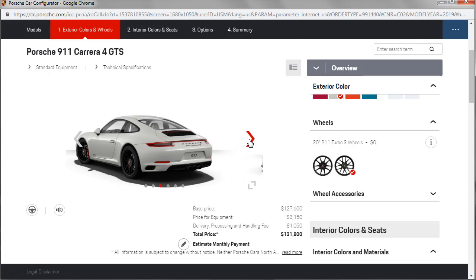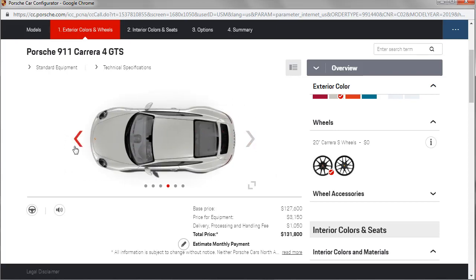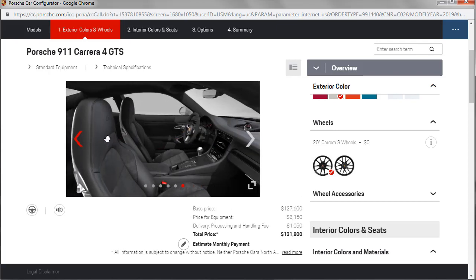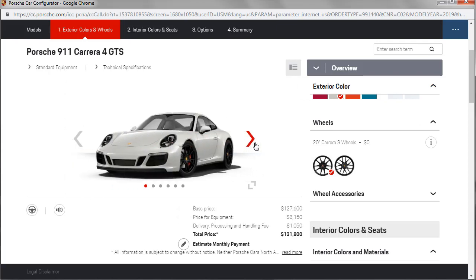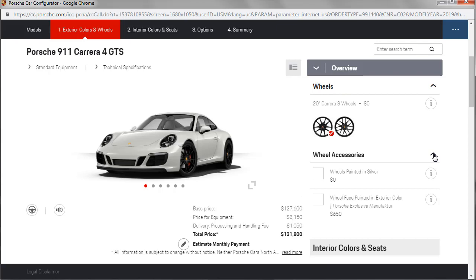Okay, cool. Let's get this side angle here, because what do we have? The 20-inch 911 Turbo S wheels, and then what's this? The 20-inch Carrera S wheels. I don't know, man. I think maybe I like the Carrera S. Well, let me just go back and see if we can get a better angle. Not really, because the wheels are just too dang dark. I think I like the Carrera S wheels. I think I like the more open spoke design. I think I'm feeling that, actually. Do we need any wheel accessories? Wheel face painted in exterior color.